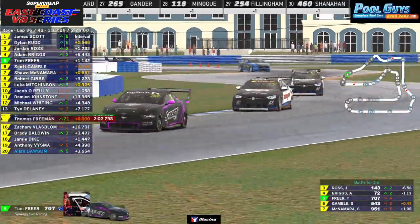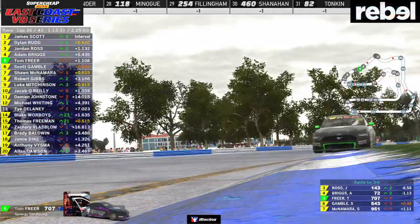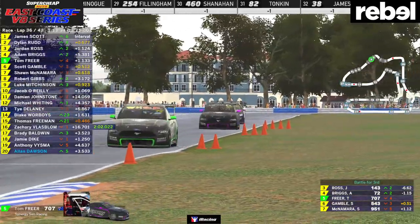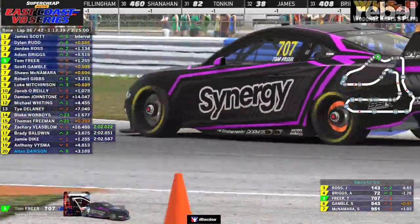Continuing on after the hairpin. And Warboys has got past Freeman as well. That overtake has happened.